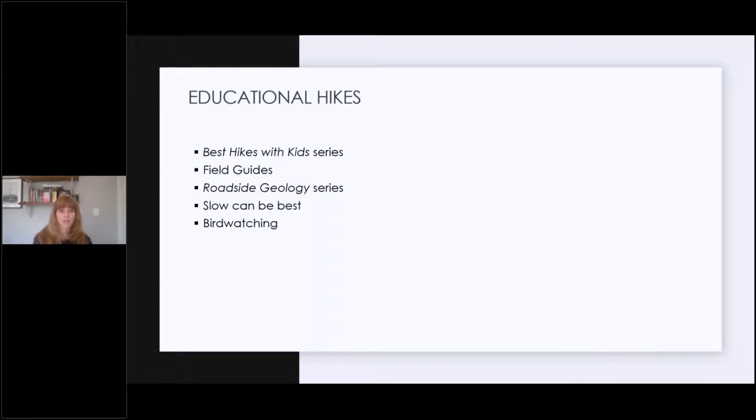And my kids have really enjoyed being able to look for and identify things on the hikes that we've done. And a lot of times, I think hiking slow can be a really good way to do it if you're looking for hikes as an educational thing more than just for exercise. Because when you stop and you take a look at the plants and the insects and just everything around you, it can take a lot longer, but you can look them up in the book and it can really be quite an education.